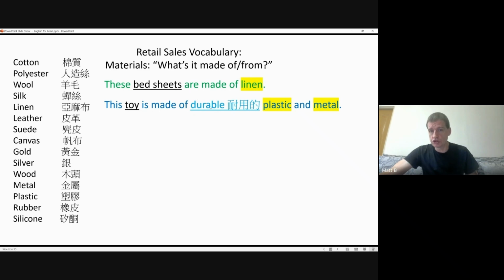So if you say the word durable, it means it's strong and it's not going to break easily, right? So that's a good one to use for plastic. You can say durable plastic. You can also use quality, okay? High quality plastic. That works too. And I think I have another one like that.